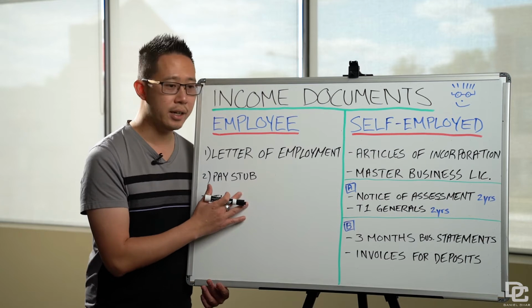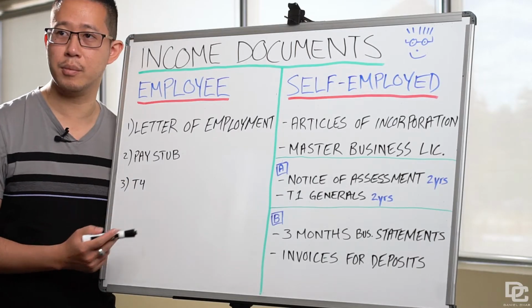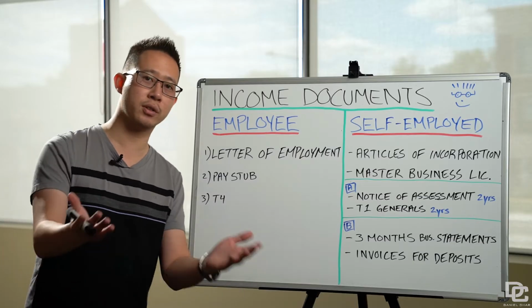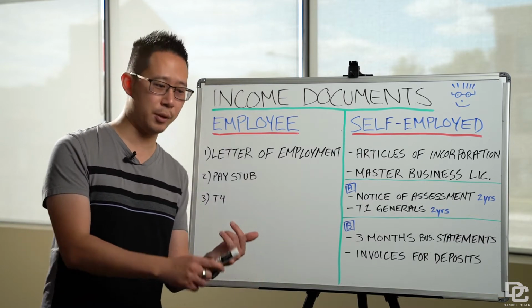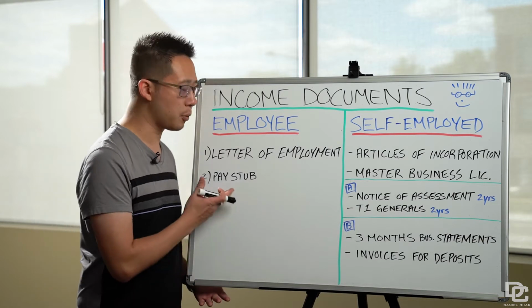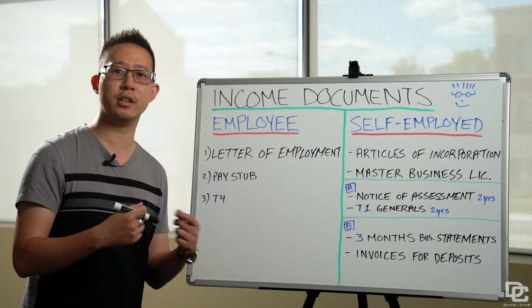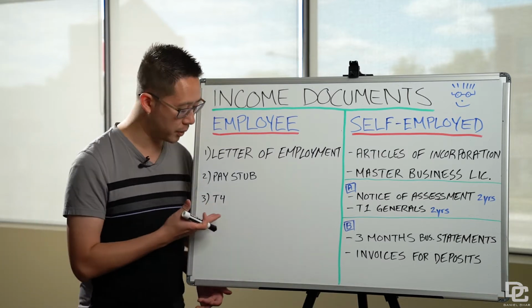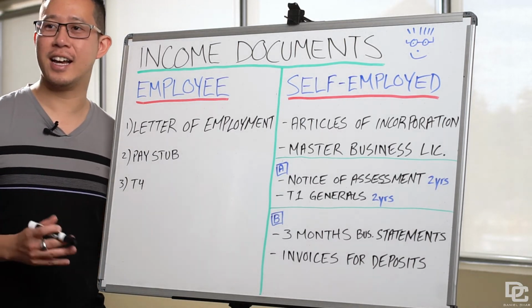The secondary identification of what kind of employee you are is based off the pay stub. And the pay stub is going to show how much you're actually getting paid every 2 weeks. Most people are getting paid every 2 weeks, and it has to show all your deductions, your CPP, your EI, and your taxes, and your year-to-date. So that's what your pay stub is going to look like. And then eventually your T4. So at the end of the year, your employer would submit how much you actually made, and you would get a copy of that. All right, so these are the 3 core documents you're gonna need as an employee.